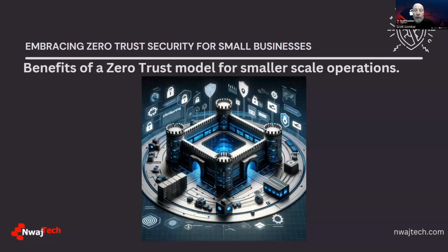Rapid response to threats. I'm going to give you a case in a little while that we had here. Better visibility and control. You can see what's going on. And for small businesses, implementing a zero trust model can be a strategic move to bolster cybersecurity defenses while accommodating growth in modern work practices.